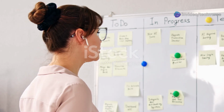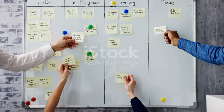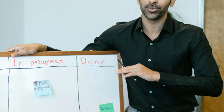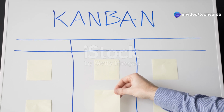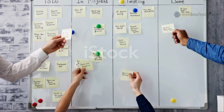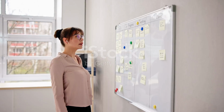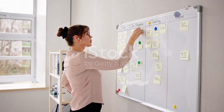A Kanban board is used to visualize the workflow. It typically has columns representing different stages of work such as to do, in progress, and done. Tasks are represented by cards and move across the board as they progress. One of Kanban's key principles is limiting work in progress, or WIP. By setting WIP limits for each stage, teams can identify bottlenecks and improve flow.